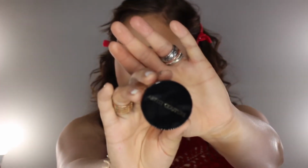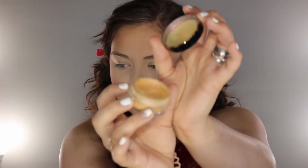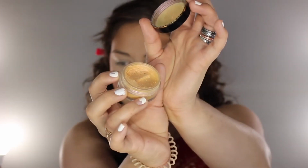I have two highlights that I have not tried yet. This is the Artist Couture highlight. So it looks like this. I always see people using these highlights. They're so pretty. The only kind of concern I have is it says Purple Dream. On my hand with my LED lights right there, it looks purple. But on camera, it definitely looks gold.